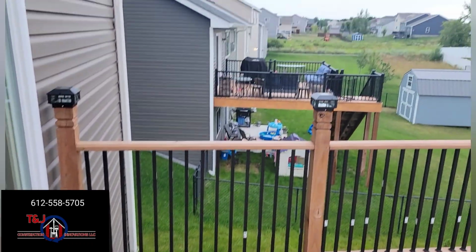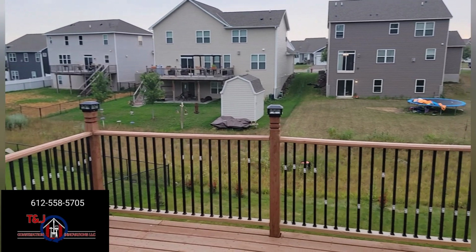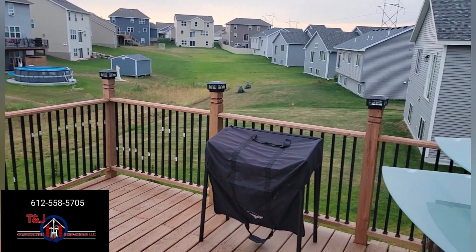You can see this is the neighborhood. Yep. And we'll put out one of the best decks on the block. T&J Construction. Again, that's what we do. We do your work, and we swing by in a year to check on you, see how everything's going with the project we did for you.